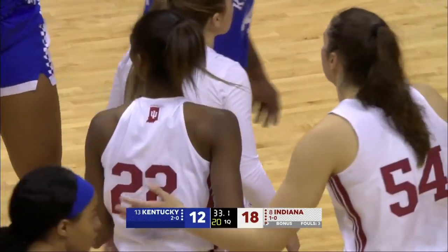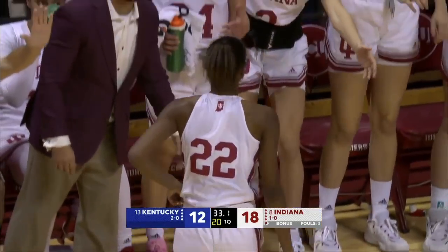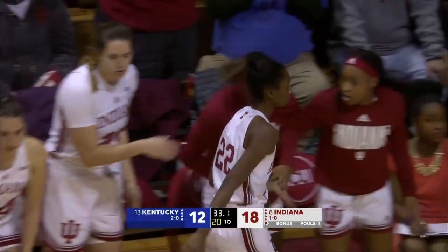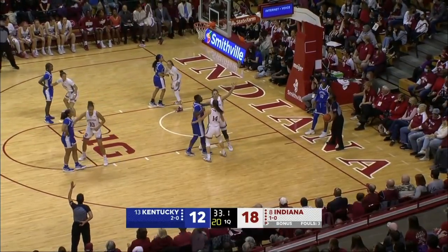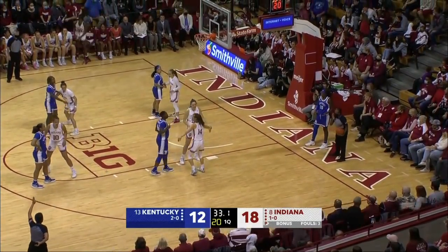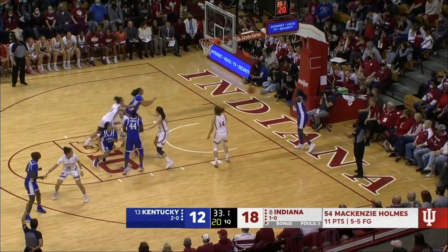And there's a foul on Chloe Moore McNeil of Indiana. Man, it was the bigs. It was Mackenzie Holmes coming out in this game and scoring the first 11 points for Indiana. Holmes is perfect from the floor right now, 5 for 5, and one of those shots was a 3. They're glad they're on defense right now so you didn't just jinx her.